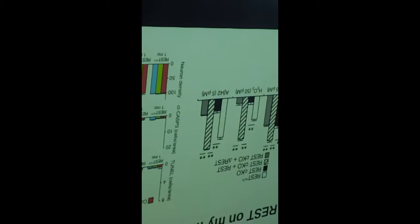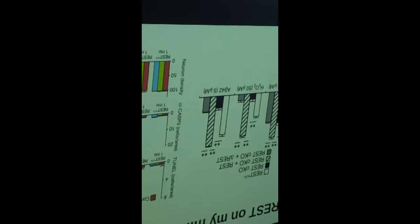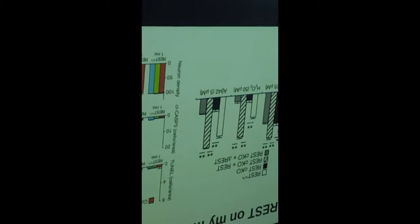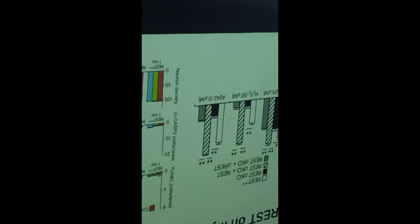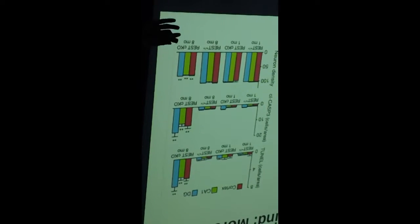When rest was knocked out, the mouse brain died, which goes back to saying lack of rest causes brain death, as opposed to dead brain having no rest. But then when they added the human rest back in, the mouse brain survived better than with the normal wild type rest. So this is really hopeful for a possible future treatment. It needs to be explored a lot further, but this is one really good sign. Over on the right here, we just have a couple more tests to show that you only need rest as you get older.